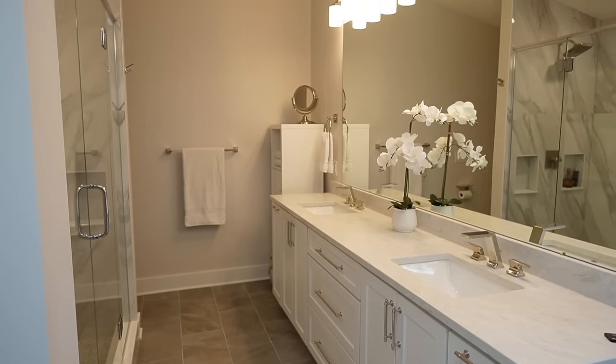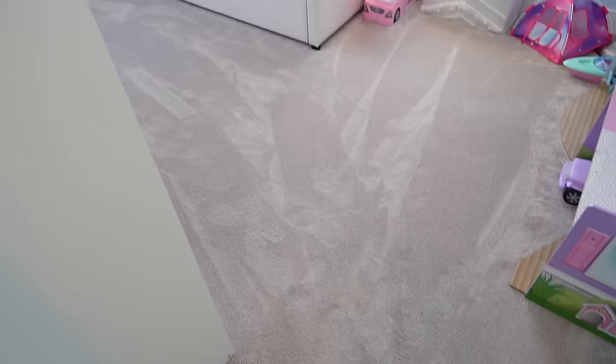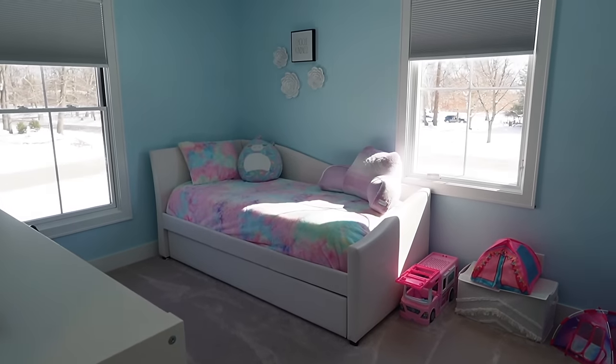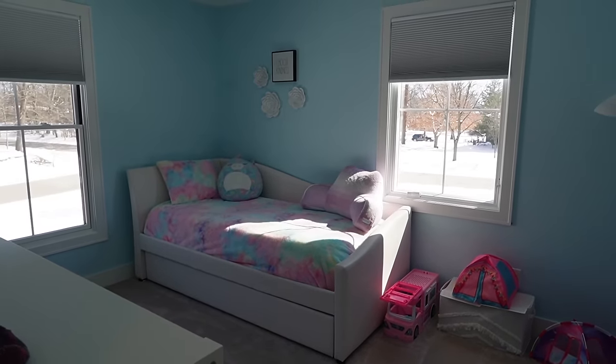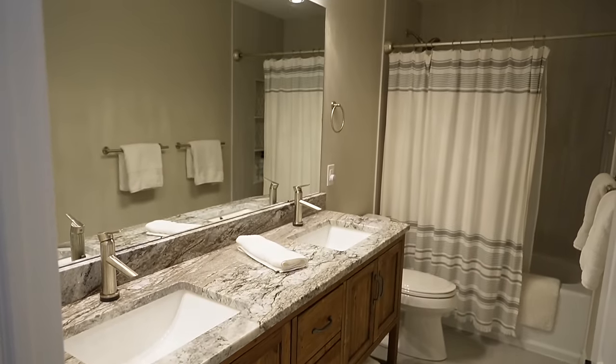Here's the kicker. This house is $1.8 million. Yes, you guys heard that right. $1.8 million, which is insane for Ohio. I understand the prices have gone up, so I get it. But 1.8 for this, that's how small all of the bedrooms are. There's three bedrooms, like three kids' rooms, and they're all that small.